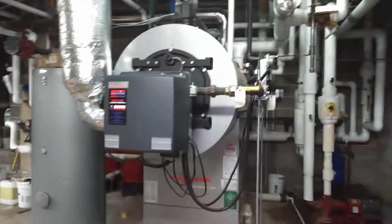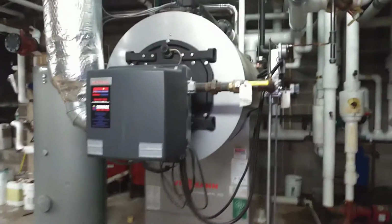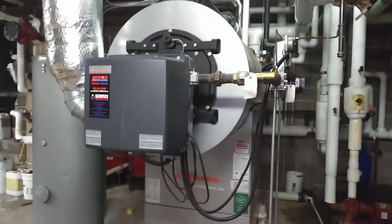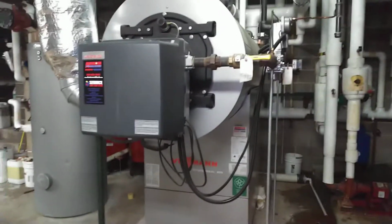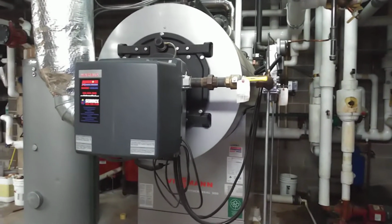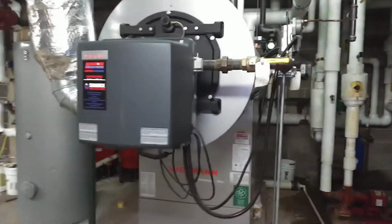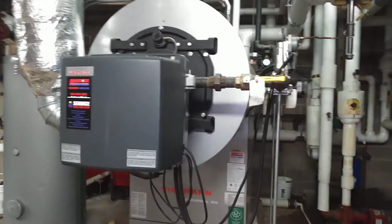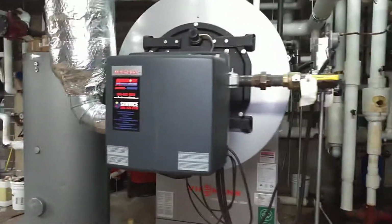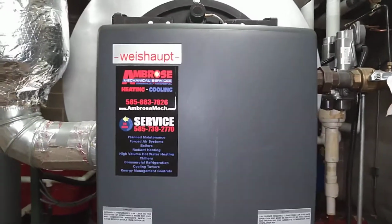This is one of the many types of hot water boiler that we service at Ambrose Mechanical Services. This particular boiler is a 1.4 million BTU Viessmann high efficiency boiler. We installed this boiler in 2009 to replace the existing boiler in the building, and it has really run without much trouble since 2009. I think we've had 2 service calls on it total. It's equipped with a Weishaupt modulating burner, very nice burner.